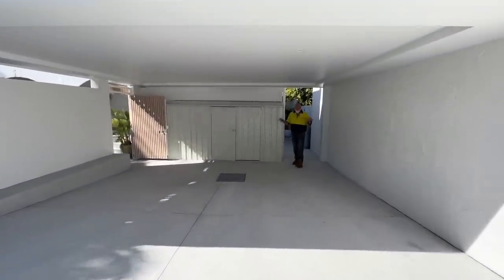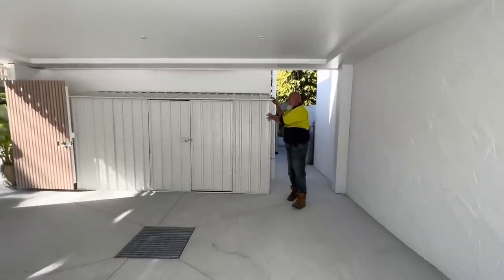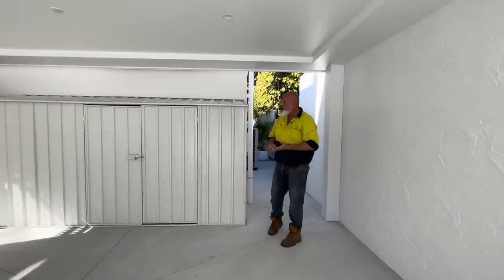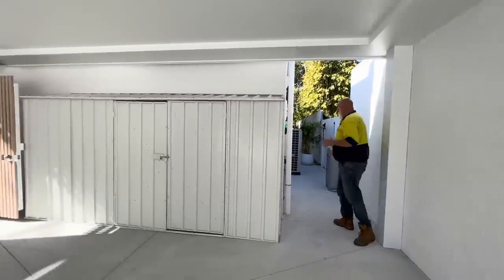Coming down to some of the utility functions. You've got your shed here for keeping your surfboards, boogie boards, fishing equipment, plus the lawnmower, but all the things you need for living near the beach, you can store there.